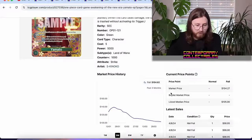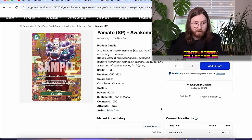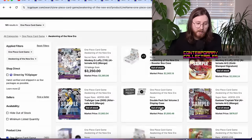Let's check out the Yamato SP. And wow, significant drops. All-time highs in January of $160. And we're currently sitting at $100, so $60 below all-time highs.